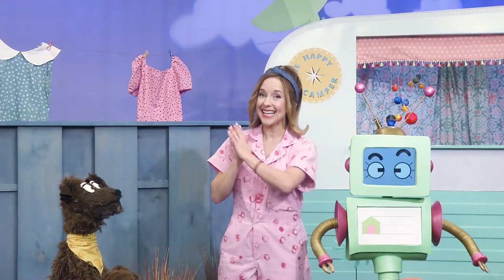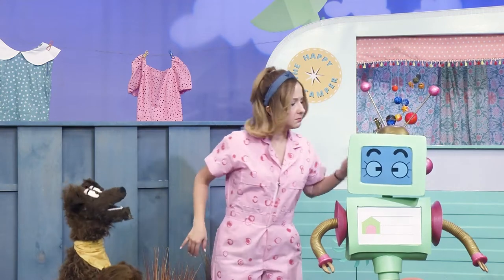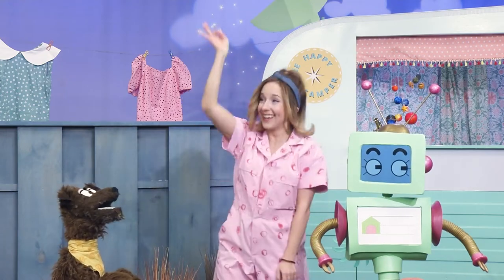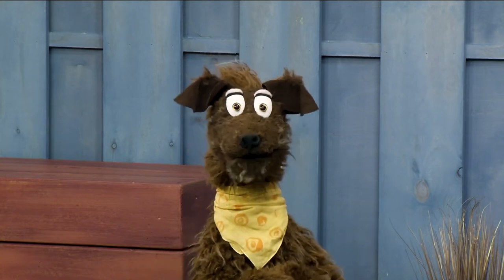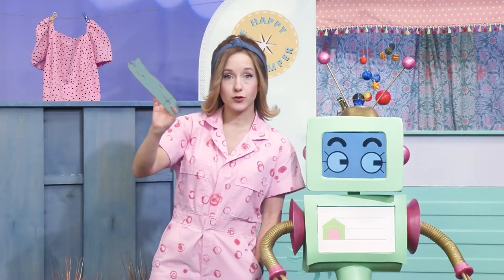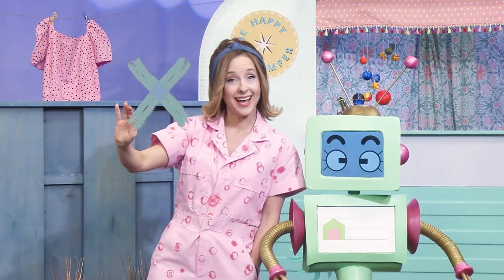All right, reading buddies, time to take out your magic paintbrush. Now, I know I put mine around here somewhere. Oh, I remember now. Boop. Now that's a good hiding place. Follow along with Dot to create the letter X. Start on the dotted line. Diagonal line down to the right. Lift. Diagonal down to the left.